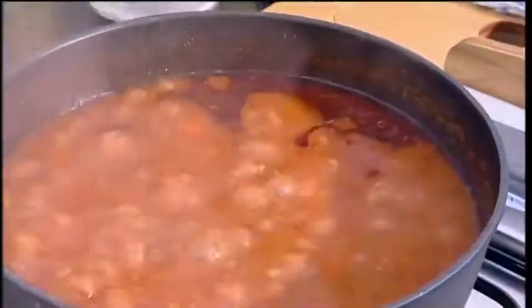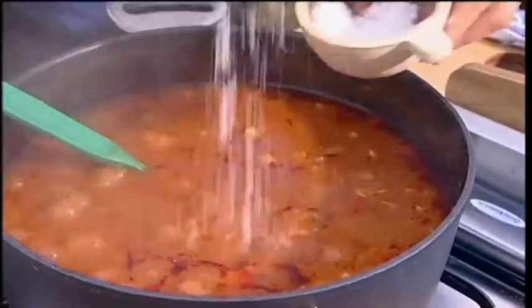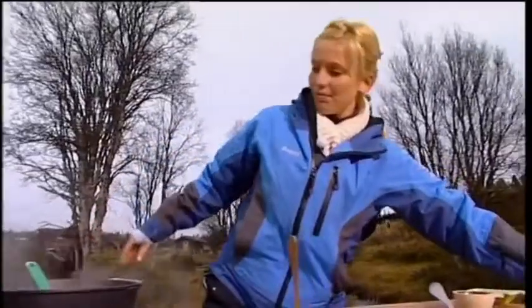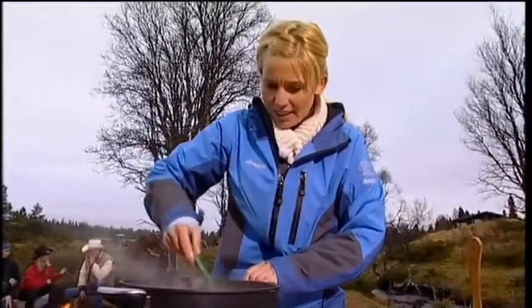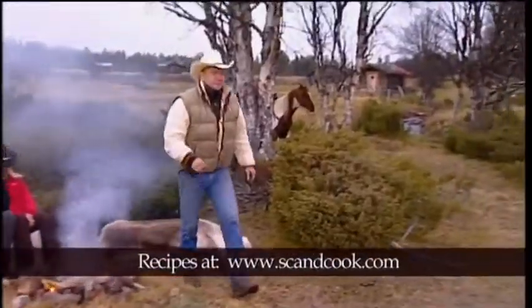Perfect. The soup is boiling and done. You just season it with salt, pepper, and some sugar. It's ready. You want some? Can you come here?